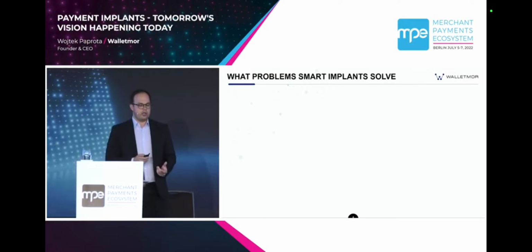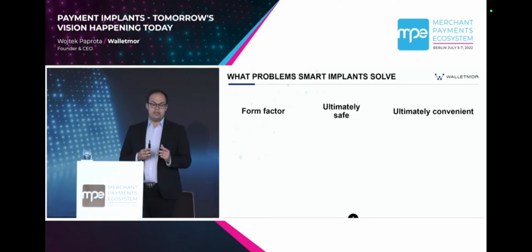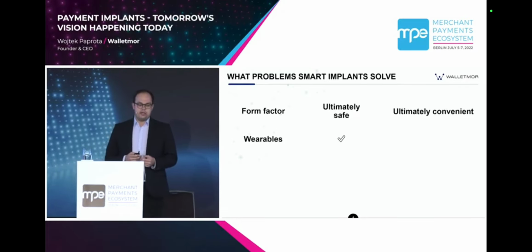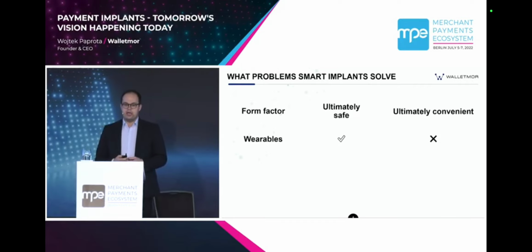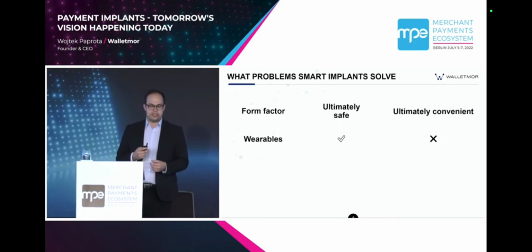So what kind of problems are we actually solving? We touched a little bit on that, but let's go to that slide once again. In this slide, I will show you three form factors and how safe and convenient they are. If we start from the wearables, they are indeed super safe in terms of carrying those tokens and having them programmed, but they are not super convenient. Of course, if it's just a wearable like a ring or bracelet, you probably have it on your finger all the time, but you still can forget it. So you still need to manage that and carry this wearable wherever you are.